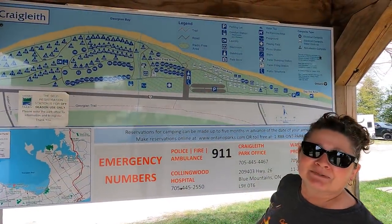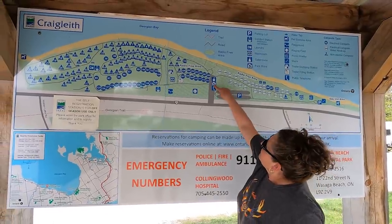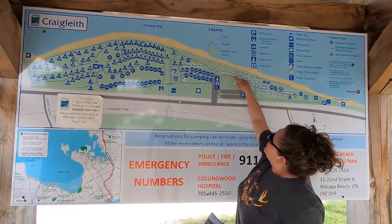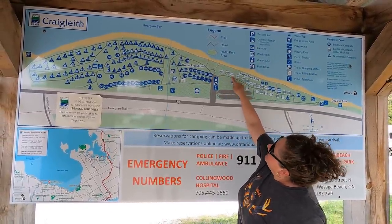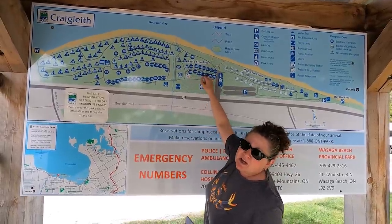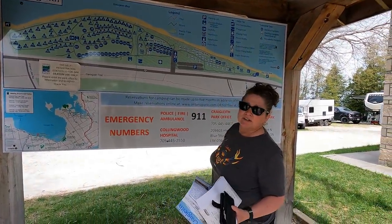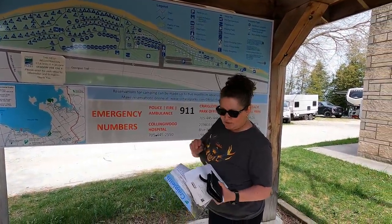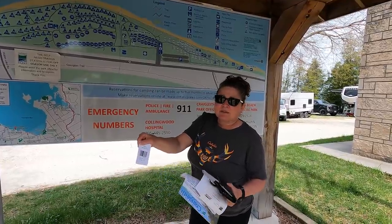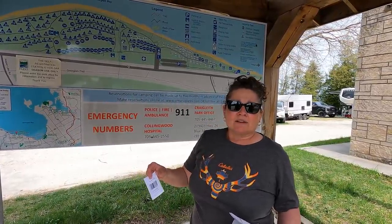Hi. Here we are at Craigleith Provincial Park. We've just registered, or checked in, I should say. We are right here. Our site is right there, 197. Dump station over here. And we don't have to fill up with water because we have water hookup at our site. And we are right on the water. Oh, we should be good to go. We've got our tickets to get through the gates. So you have to have these, otherwise you don't get in.